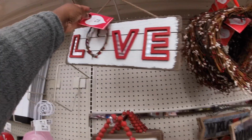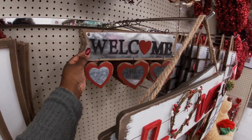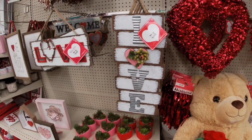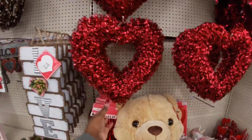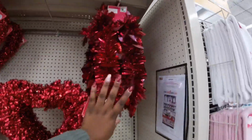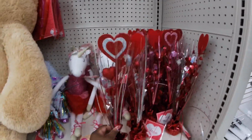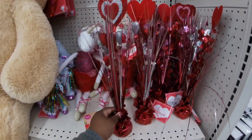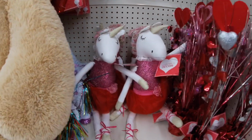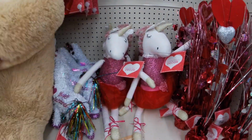This one says love. It is $6. Another one, love. Welcome. This one right here says love. It's $12. They have these little hearts everywhere. Little heart garlands, and then they have more of the garland here. Here is $6. They have these cute little picks, just like they had in Walmart. They're $4 here though. The cute little Valentine unicorn, she's $14.